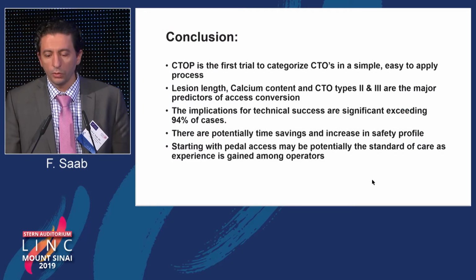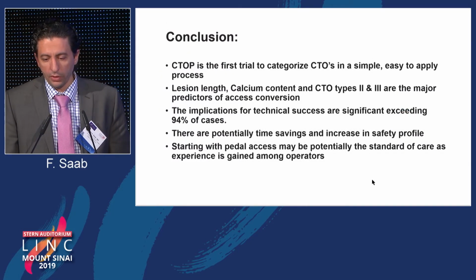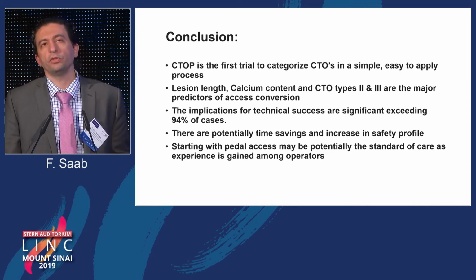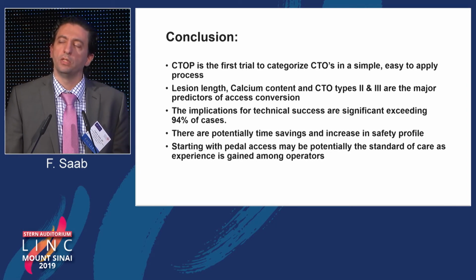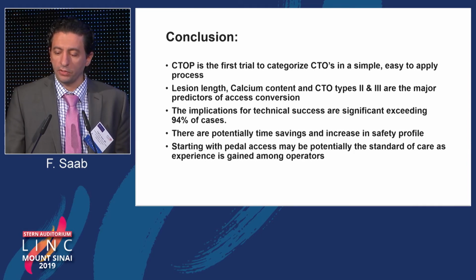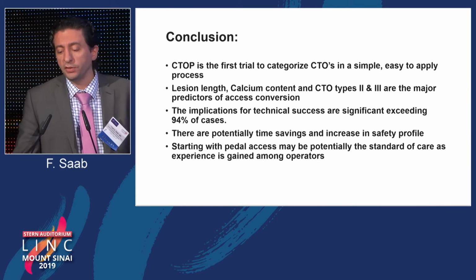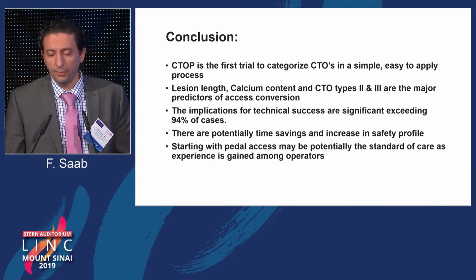So in conclusion, the CTOP trial is the first trial that looked at categorization of CTOs in a simple, easy-to-apply process. Lesion length, calcium content, and CTO types 2 and 3 are the most predictors for requirement of a pedal access. The implications of technical success are significant, exceeding 94% of the cases, and there are potentially time savings and increase in safety profile.